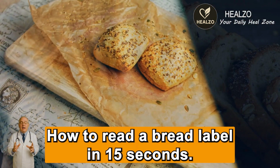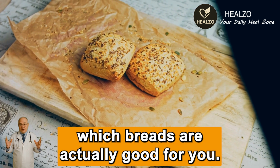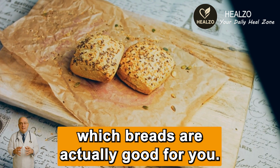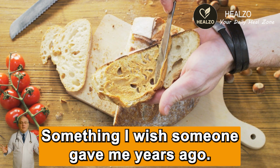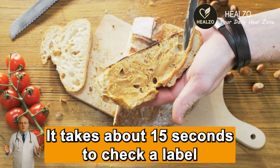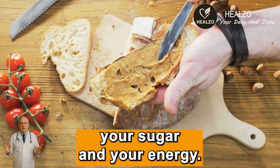Quick tip: how to read a bread label in 15 seconds. Still not sure which breads are actually good for you? Alright, here's a little cheat sheet, something I wish someone gave me years ago. It takes about 15 seconds to check a label and could save your heart, your sugar, and your energy.